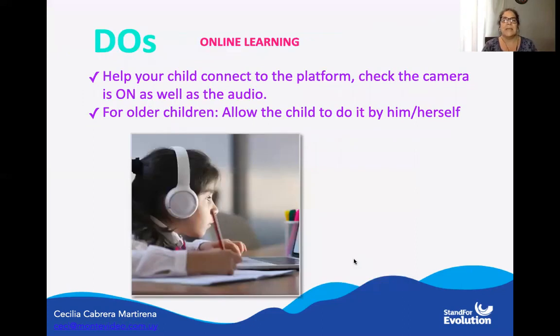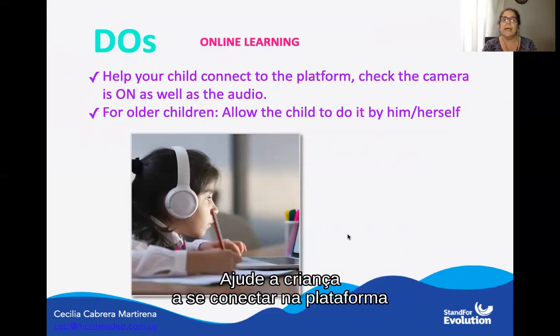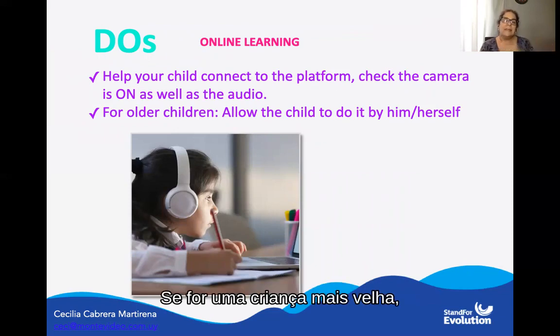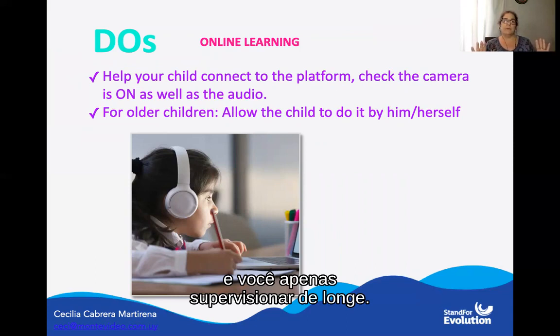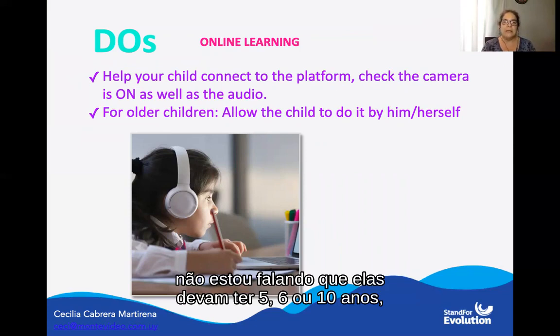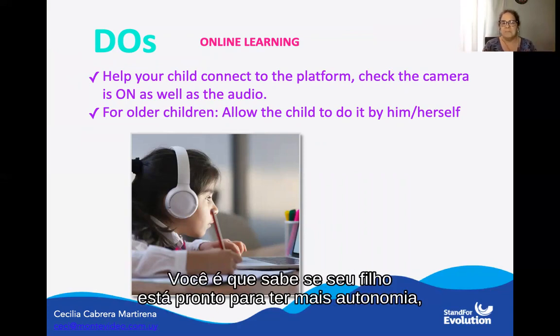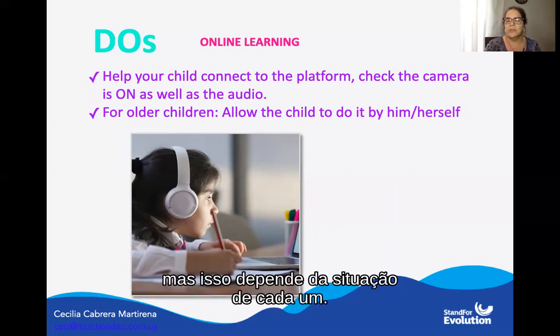All right. What about connecting? So have your child connect to the platform and check, please, the camera is on as well as the audio. In the case of older children, maybe what you can do is allow the child to do this, him or herself, and you just supervise from the back, okay? So it's very important. When I say older children, it doesn't mean that maybe he's a certain age, 5 or 6 or 10. It's up to each child. So you are going to see if your child is ready and provide him more autonomy. But it depends on each child, right? The situation.